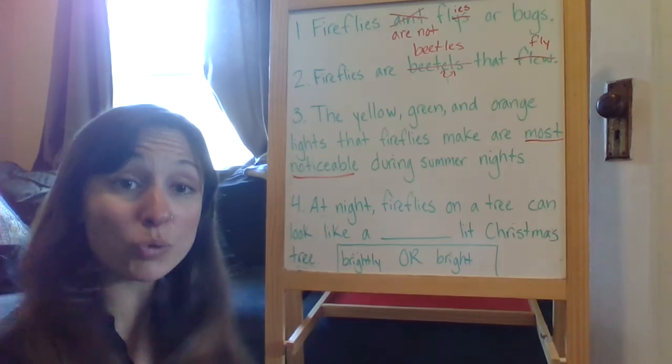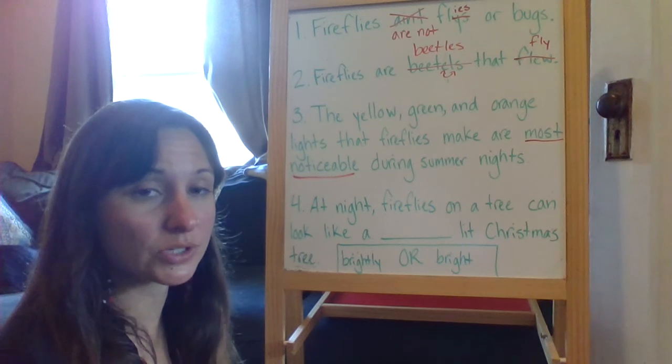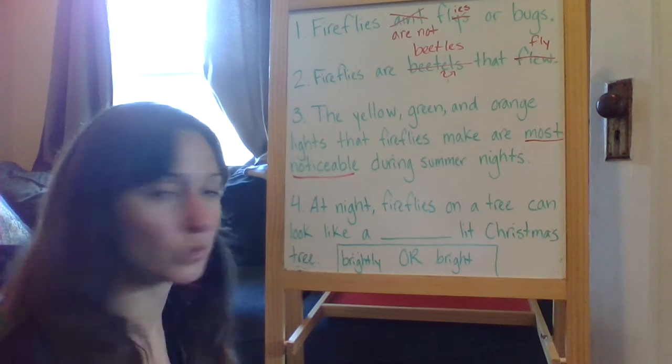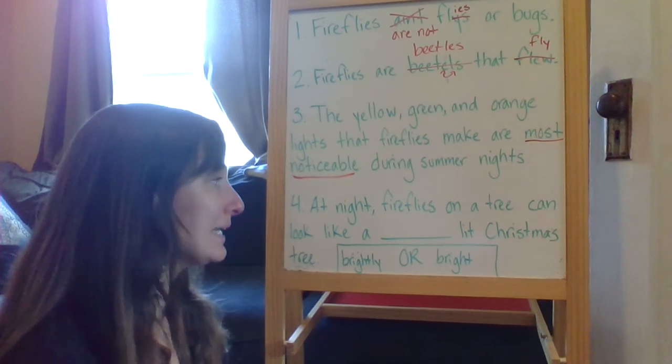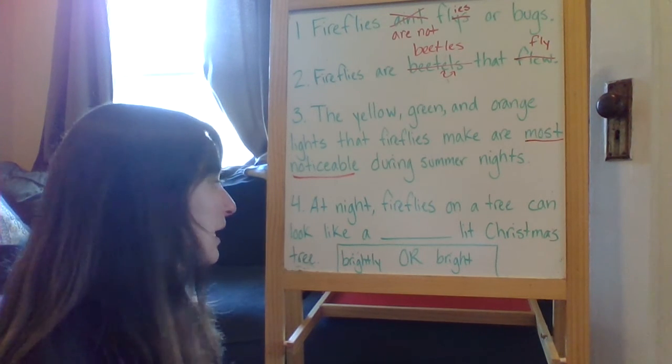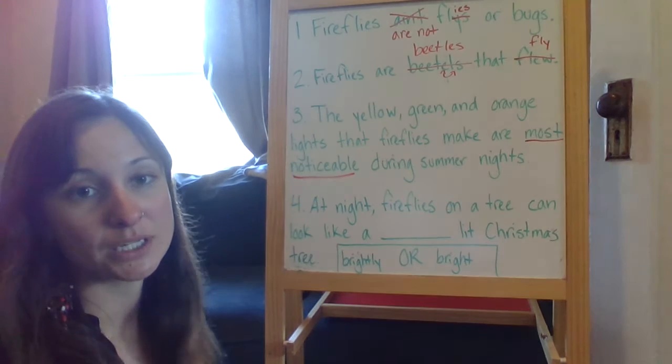All right, number 4, you are using the adverb form. So you need to read the sentence and then identify which word is in adverb form. So let's read it together. At night, fireflies on a tree can look like a blank lit Christmas tree.